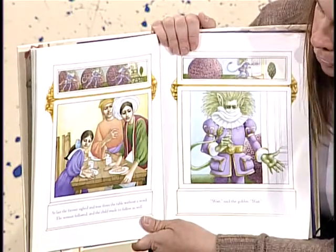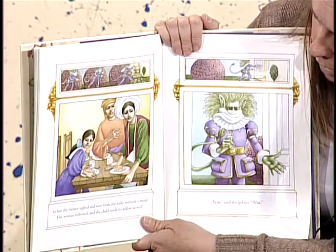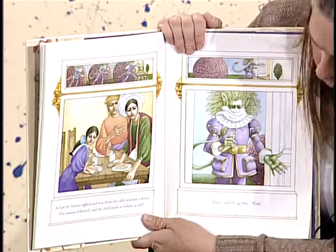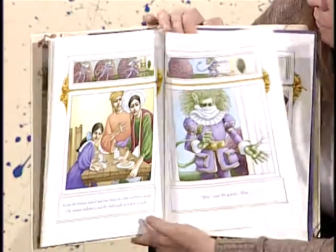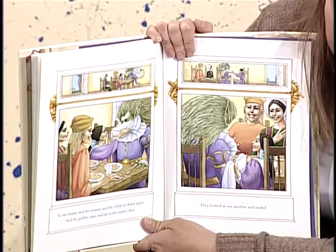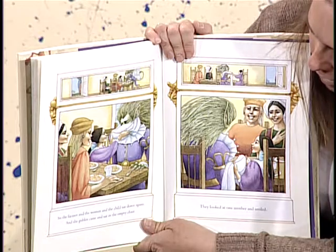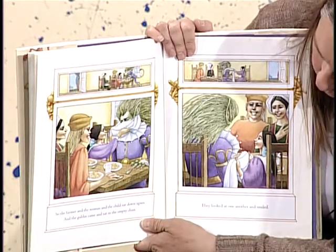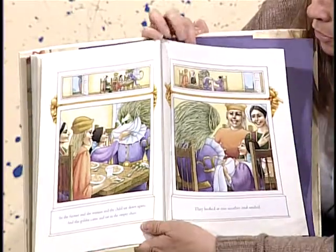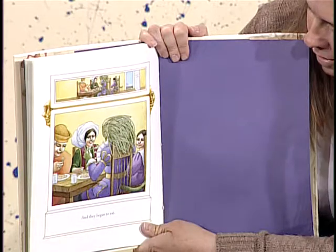At last the farmer sighed and rose from the table without a word. The woman followed, and the child made to follow as well. "Wait," said the goblin. "Wait." So the farmer and the woman and the child sat down again, and the goblin came and sat in the empty chair. They looked at one another and smiled, and they began to eat.